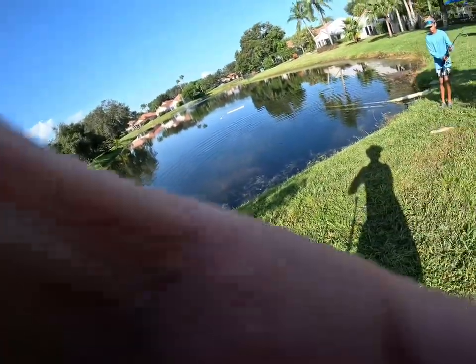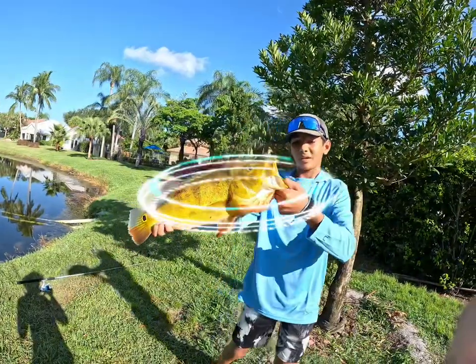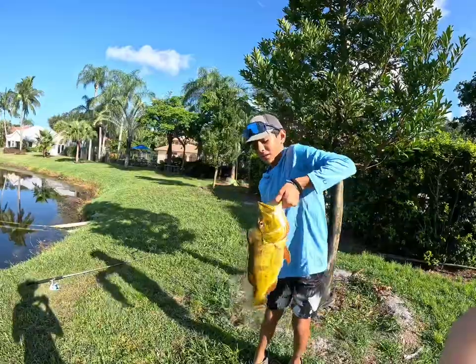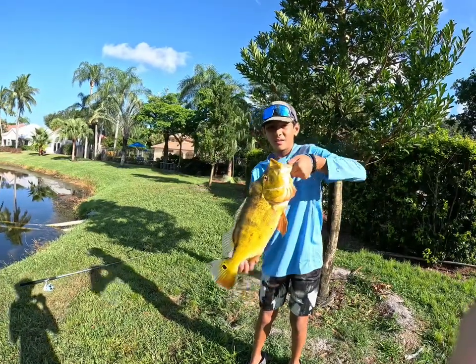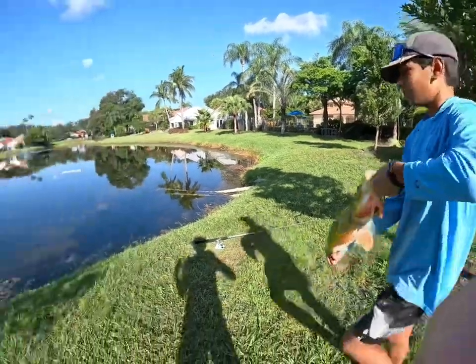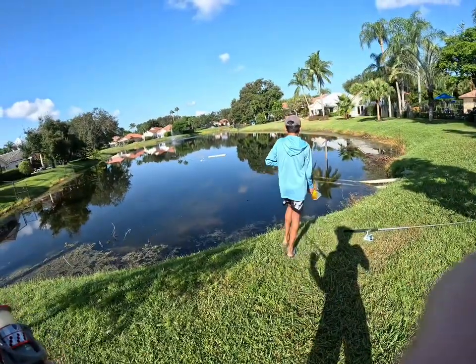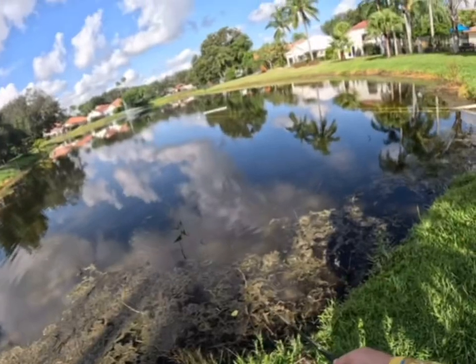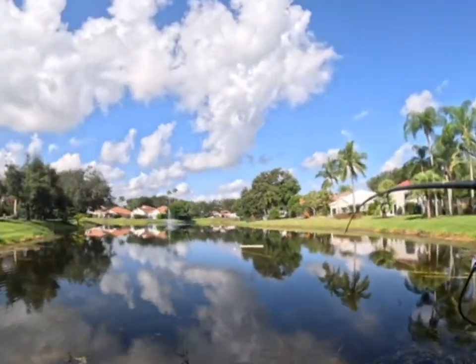That's a big one though. Got a big one. Got a tank of a peacock. I mean, look at the size of that. Big one. Let's release him. Got him. The big one, yeah.